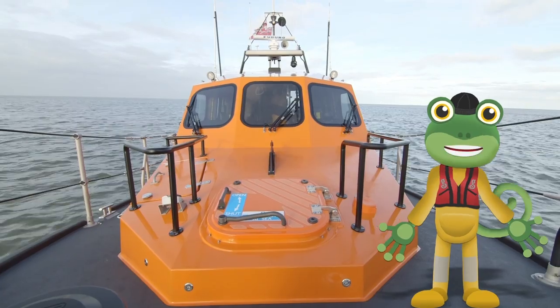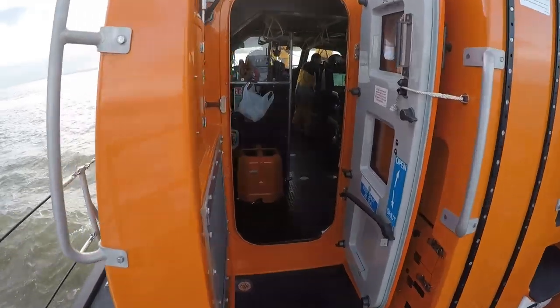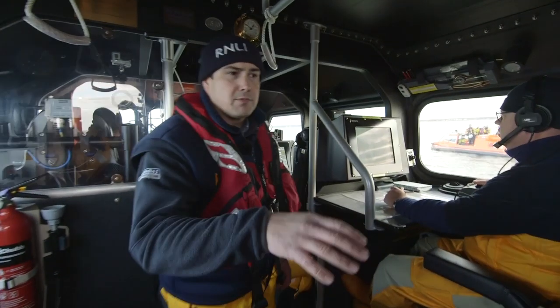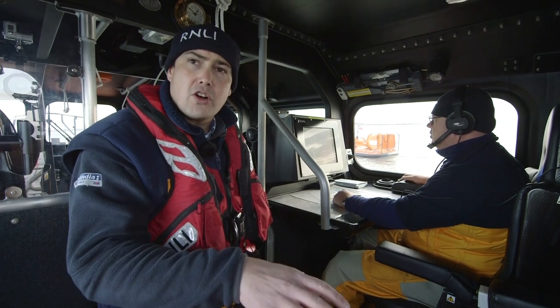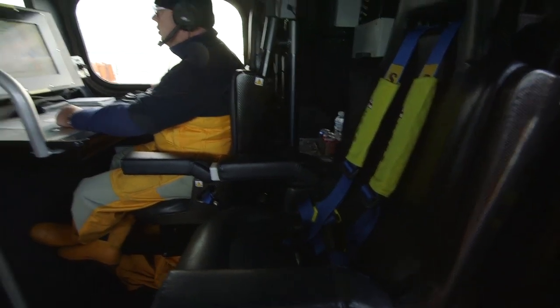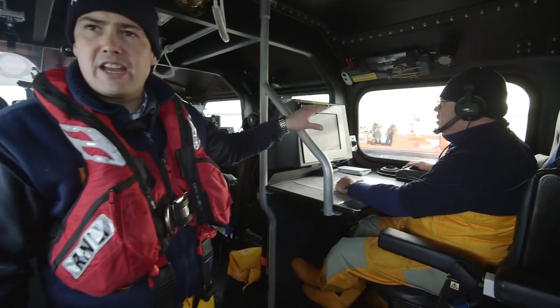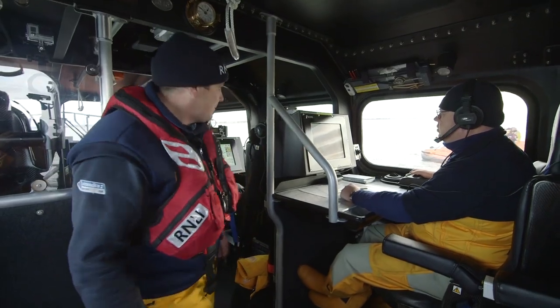Do you want to have a look inside the lifeboat? Come on, Andy's going to give us a quick tour. So the first seat we come to is a crew seat or a doctor's seat. So if we have to take a doctor out, the doctor would sit there. Then we've got Alistair sitting here. He's the navigator today, so he's keeping us safe and in deep water.